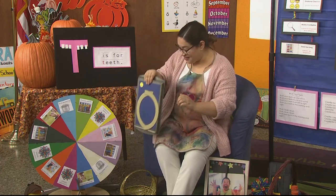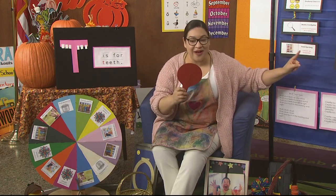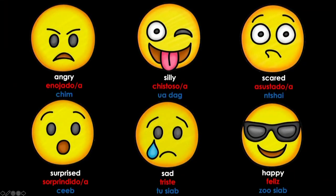So I'm going to grab my letter O mirror, and we're going to take a look together to see if our feelings have changed. Let's see. So I think I know how I'm feeling. Now it's time for you to point to the picture that shows how you're feeling. Let's watch together. Can you point to the picture that shows how you're feeling?